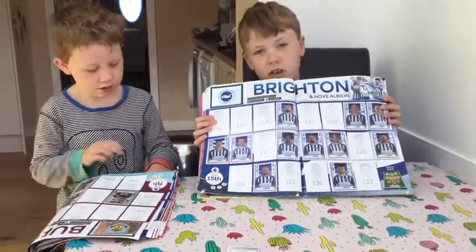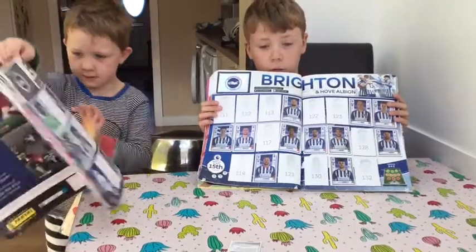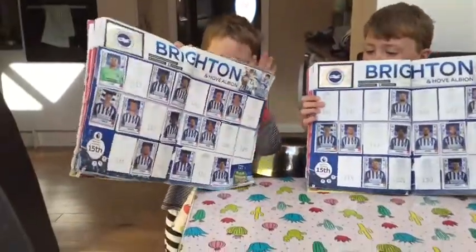This is our favourite team, Brighton and Hove Albion. Me and Ben love Brighton and Hove Albion. And I got more stickers than Noah.